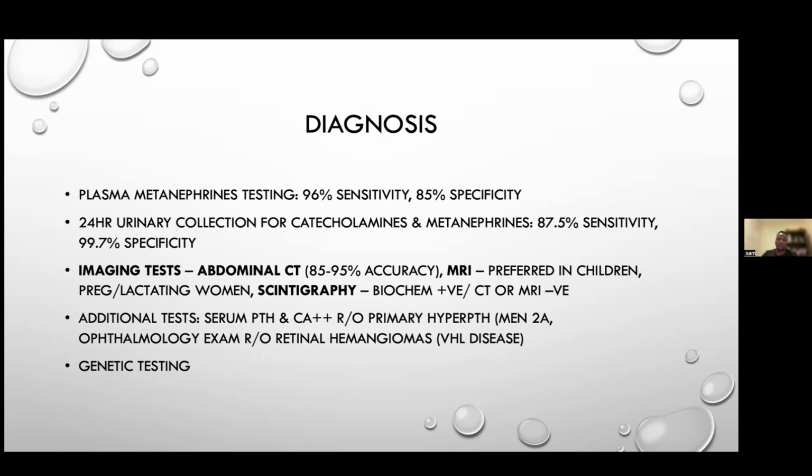If you do it on an outpatient basis, then you'd have to instruct your patient to start collection at the same time. Start at 11 a.m. today and finish 11 a.m. tomorrow. Nothing more, nothing less. And pass all the urine into the container.